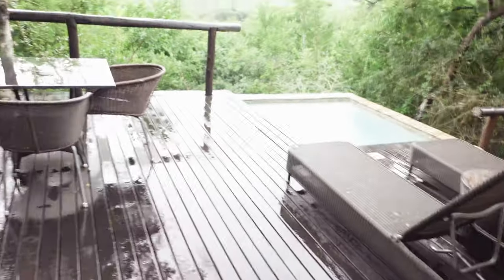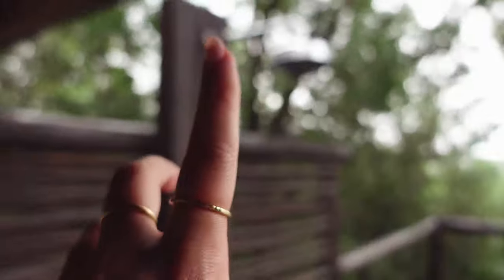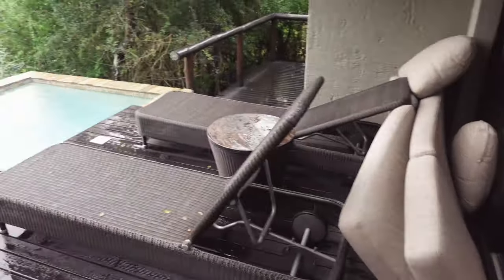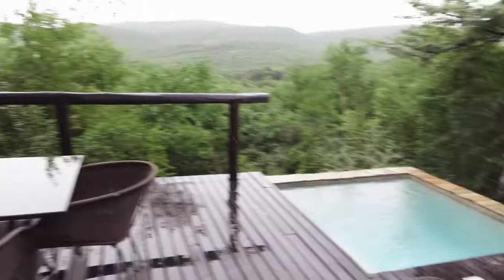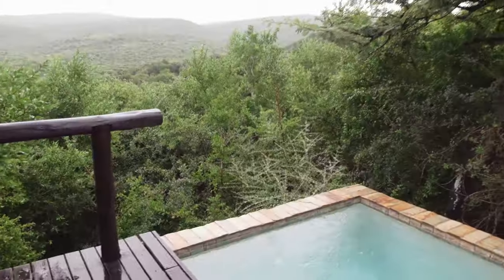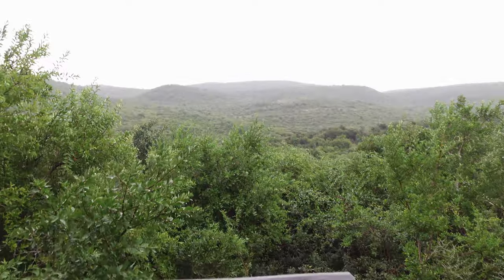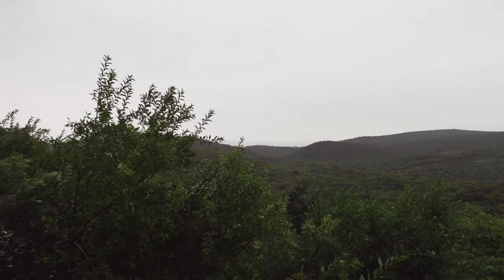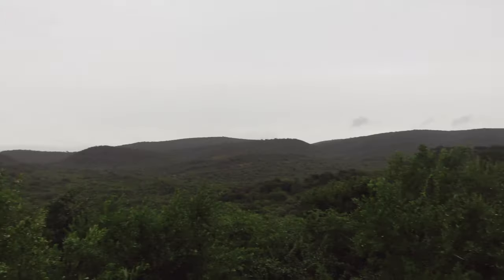Let me see if I can get out here. Oh yes, easy to get outside. We've also got an outdoor shower, although the heavens are doing that for us just fine at the moment. And then we've got our deck chairs, our little plunge pool, and this is our gorgeous view from our mountain lodge. It's just stunning. We can look out all across the reserve and it is beautiful, beautiful, beautiful, which is so nice.